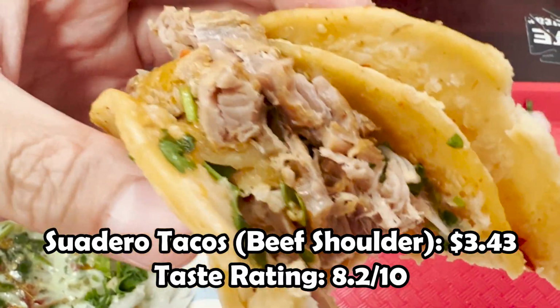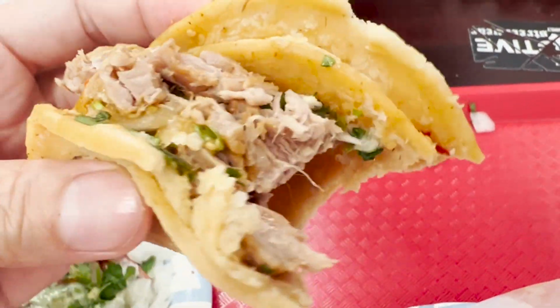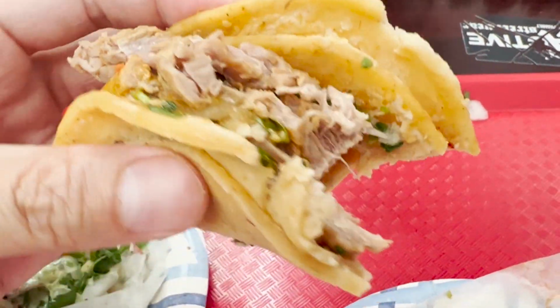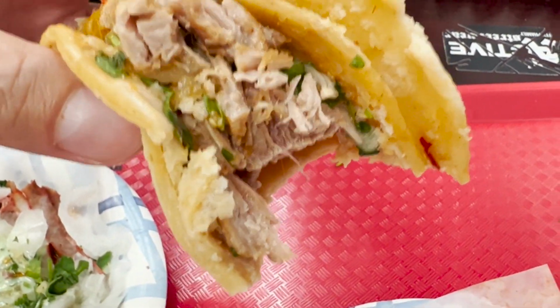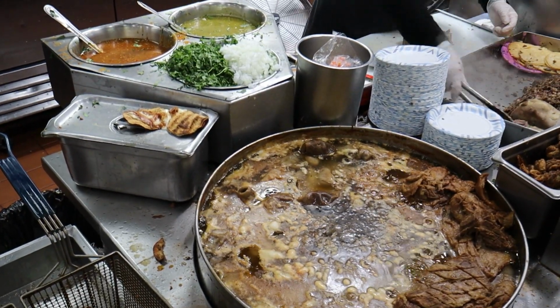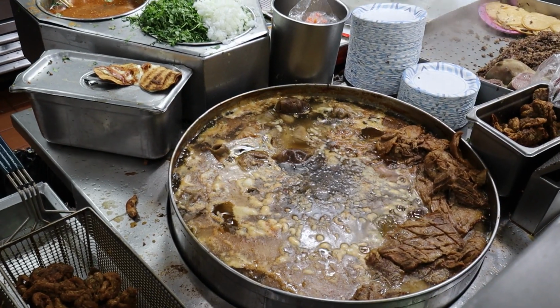Wow, this is lean. Virtually no fat. It's a little bit dry. I just wish that there was a little bit more fat so that when you're eating this taco, the meat isn't so dry. But nevertheless, it's still very good. It just needs a little bit more fattiness or a little bit more moisture.